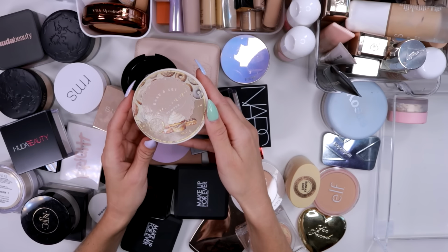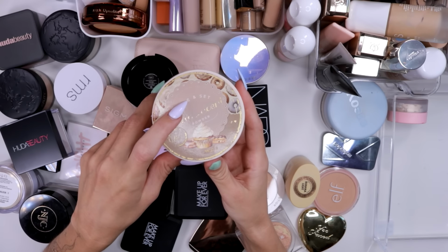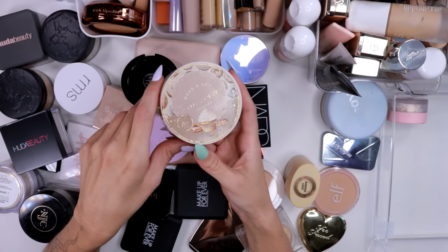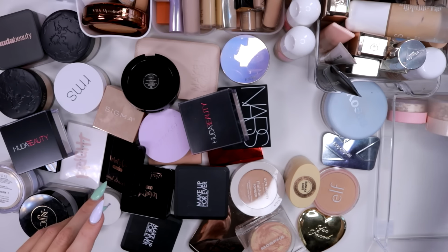My favorite powder for the under eyes that also gives a little bit of powder this year has truly been, you can see I've almost used it all up, the font is almost out. This is the Glam Light powder. This is in translucent. I absolutely love this one. There's no way I'm getting rid of this one. So this one we are also keeping.